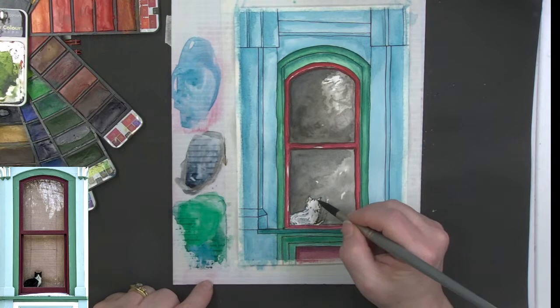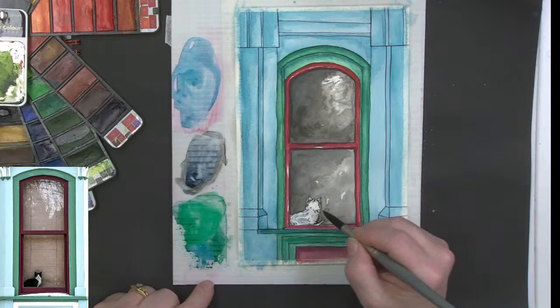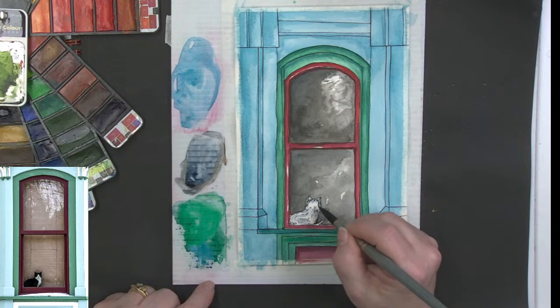Little bits of color. Not a lot. White dogs are not actually white. They are gray.